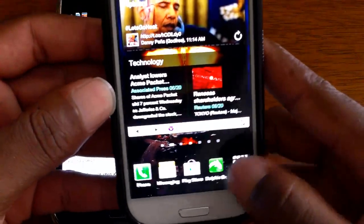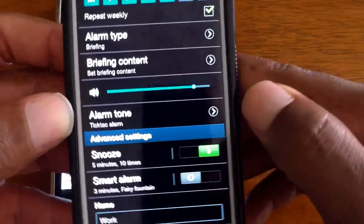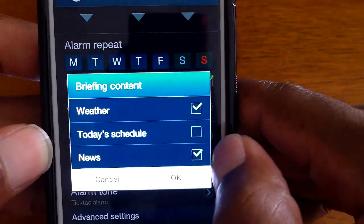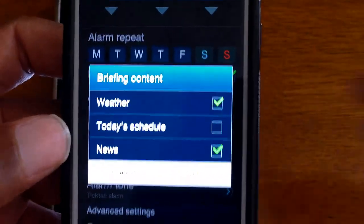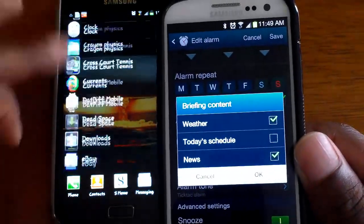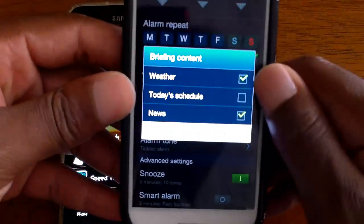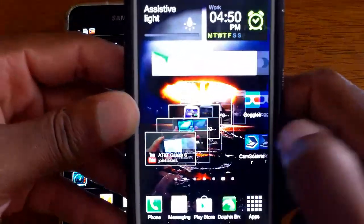Also, in the alarm clock, the application is integrated, so when the alarm goes off, it will tell all the current news headlines. There's an app in the market called RSS Alarm, I think it is, which I used to do the same thing on the Note, but basically it was an outside application. Here it's baked into the phone by default, and I thought that was pretty cool. It also tells you the weather, and it'll also tell you of any pending events that you may have scheduled.